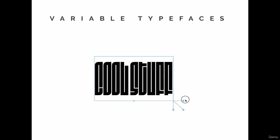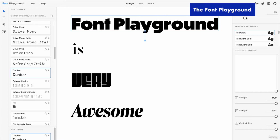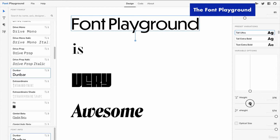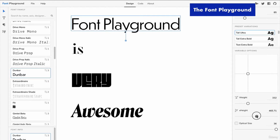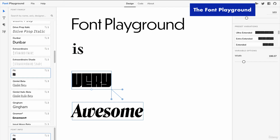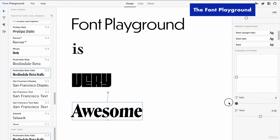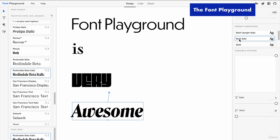Support for variable fonts is still new, so right now there's not a ton available for us to use, but they're still out there. In the downloadable link guide that goes with this section of the course, I will provide a couple of great resources if you want to know more about where to find these variable fonts. There's a wonderful website called the Font Playground, which gives you a chance to test out these variable fonts live with a variety of choices.